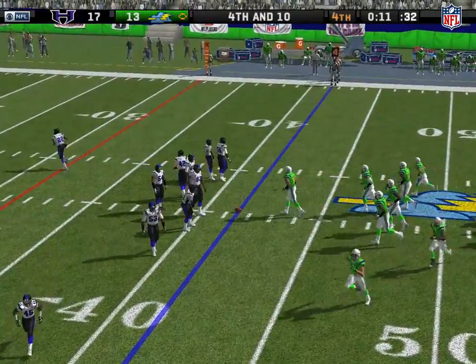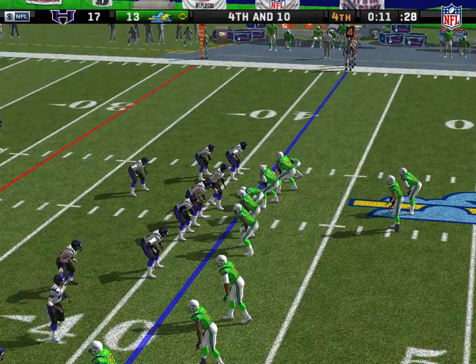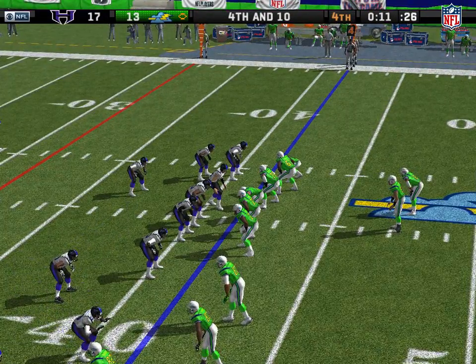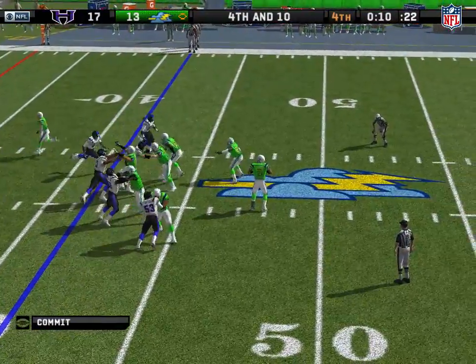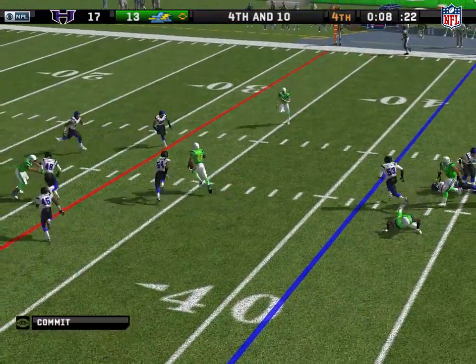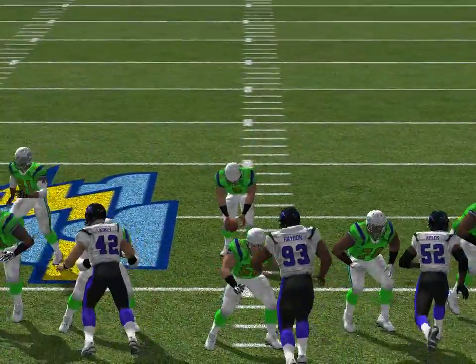Gets rid of it. Complete to the wide receiver. Butler comes up to make the play at the 35-yard line.